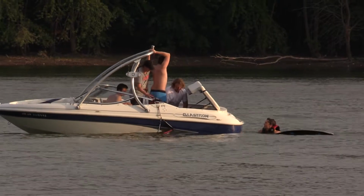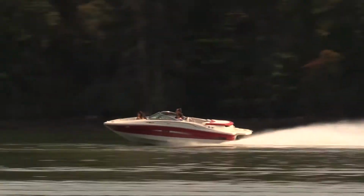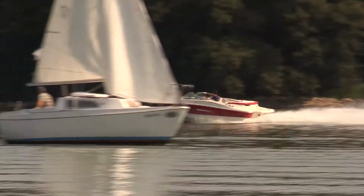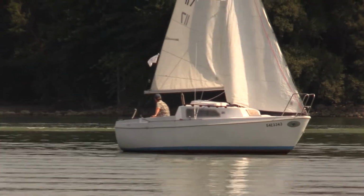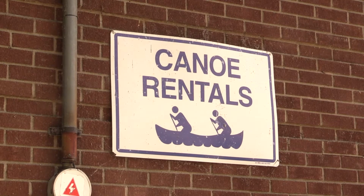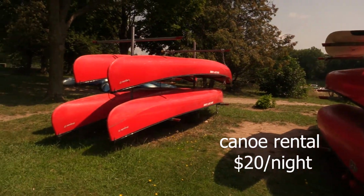Unfortunately, the boat traffic can be quite busy and noisy at times, especially on weekends. This lake is a popular destination for sailing, fishing, and water skiing. If you don't own a canoe, rentals are available at the park marina at a cost of $20 per night.